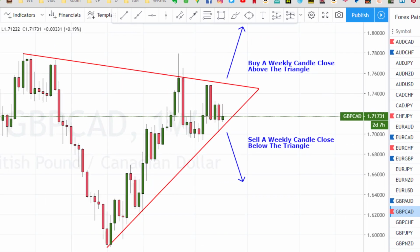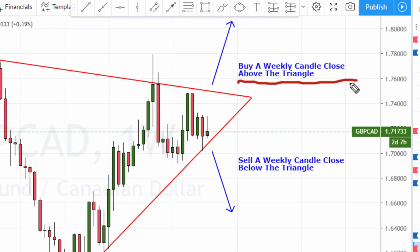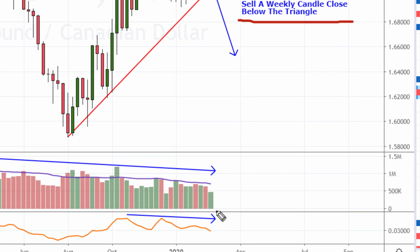So here's the trade plan. We will buy a weekly candle close above the triangle or sell a weekly candle close below the triangle. On the breaking candle, we want to see the volume bar reach up here to the volume average to enter a full-size position. If it doesn't quite reach the average but does reach 75% of the average volume, I'll open a half-size position to reduce risk.